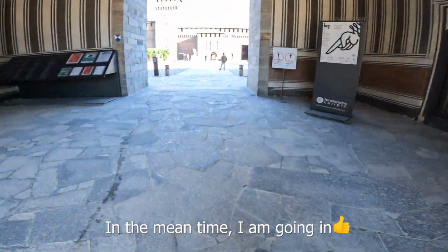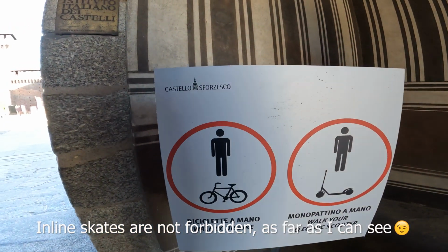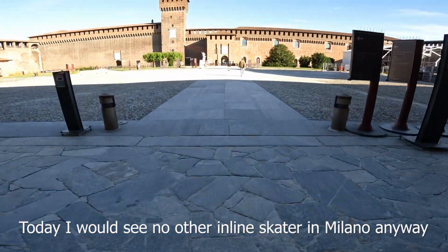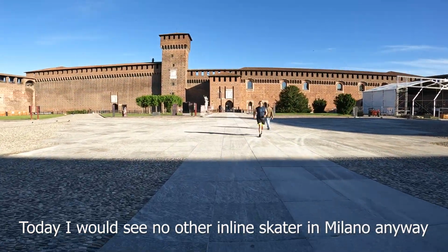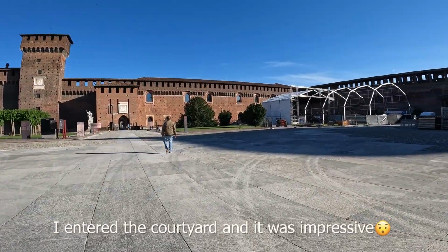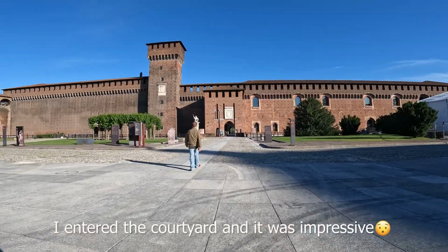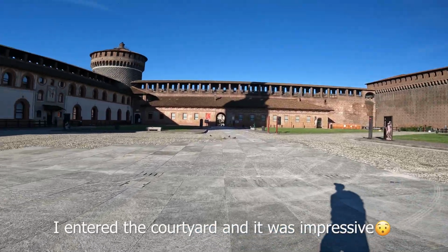Looks pretty awesome to me. Oh, yeah. So walk your bike and walk your scooter. Well, you know what? I'm on inline skates. I should do it. So, wow. This is pretty nice. I'll give you a 360 here. Interior of the Sforza Castle.